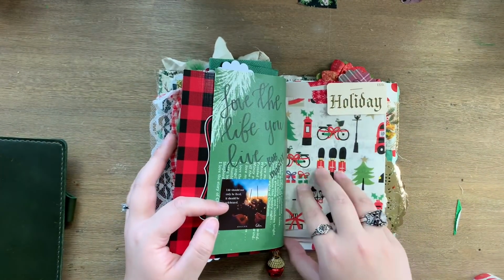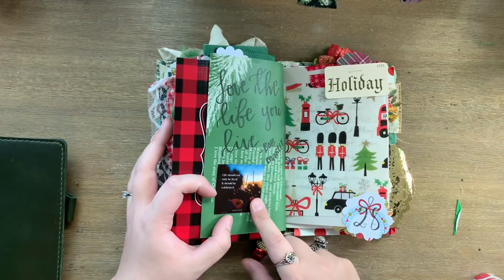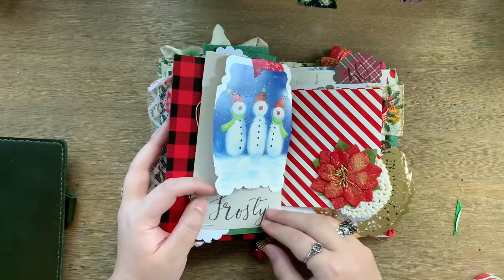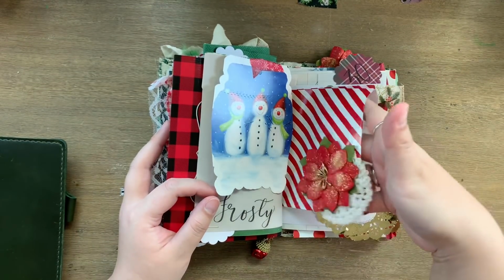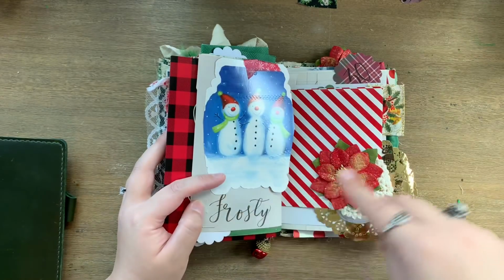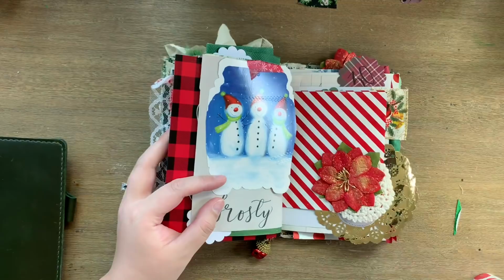Behind this, I just wrote about the meditation that I did through the app and any other thoughts that I had. And then this all is the 29th. I have a little extra baggie in here in case I wanted to stick stuff in. But I just hand lettered Frosty. Day 29 and day 30, super tired.